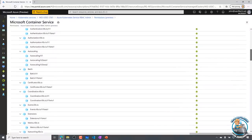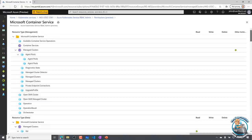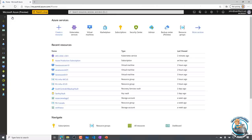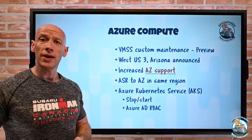So now I could set this at a resource group, for example, and it will actually get inherited down through the various Kubernetes clusters, etc. So it's just a much better way to go and get access and do that large scale role-based access control for my Kubernetes clusters.